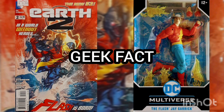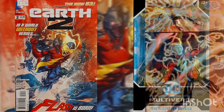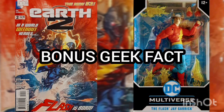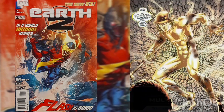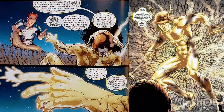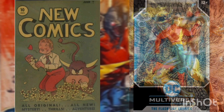Geek Fact. While the origins of the Flash's powers are scientific in nature prior to the events of Flashpoint, they are presented as magical in nature here. Bonus Geek Fact. Mercury was the only Roman god to survive the war with Apocalypse. He escaped back to Earth but was fatally wounded. Before he died, he passed his speed powers to Jay while telling him about a coming evil. His first appearance was in New Comics, issue number 5, from June 1936. But this was his first appearance in the Earth 2 continuity.